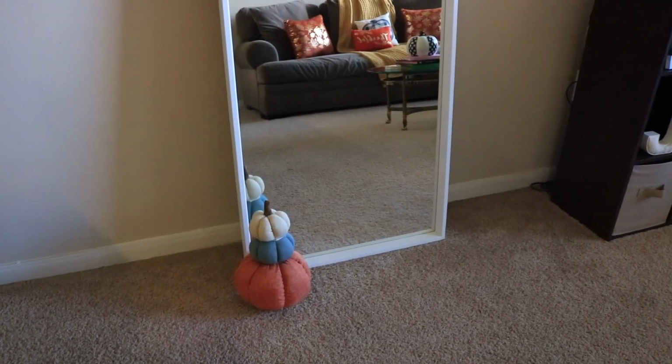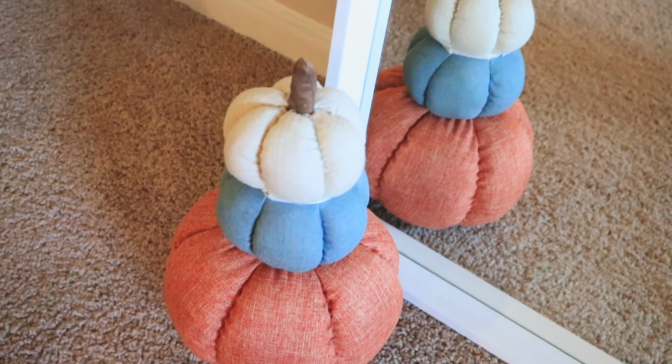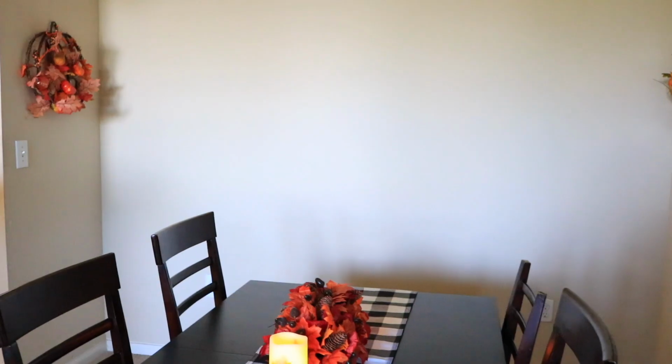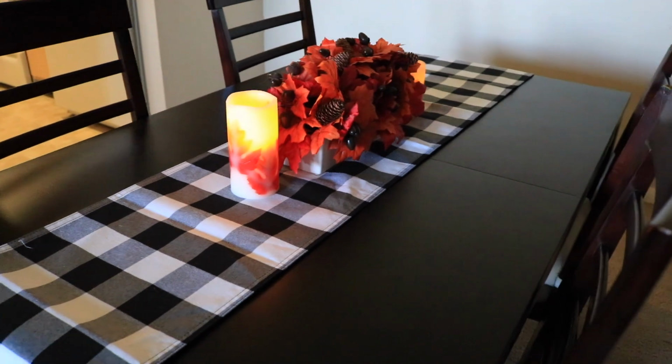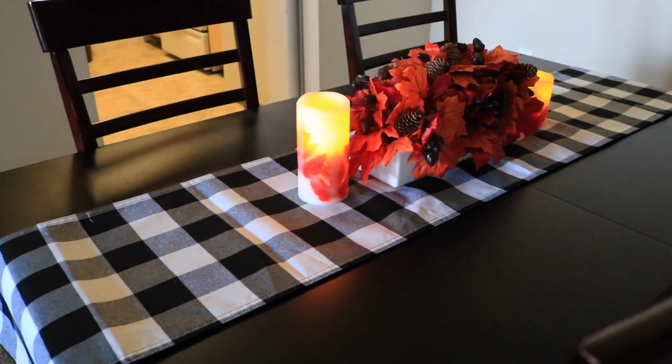I thought that this little mirror area right here didn't need much, but I didn't know where to put this little guy, and I definitely wanted to use him, so I just put him down there. And now we're moving into the dining area. I didn't want to do too much to this because if we needed to take all of this down, I wanted it to be super easy.